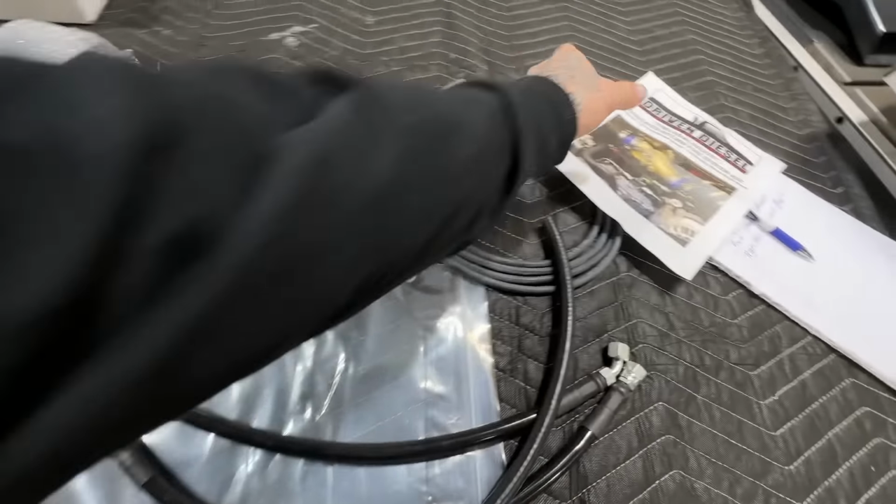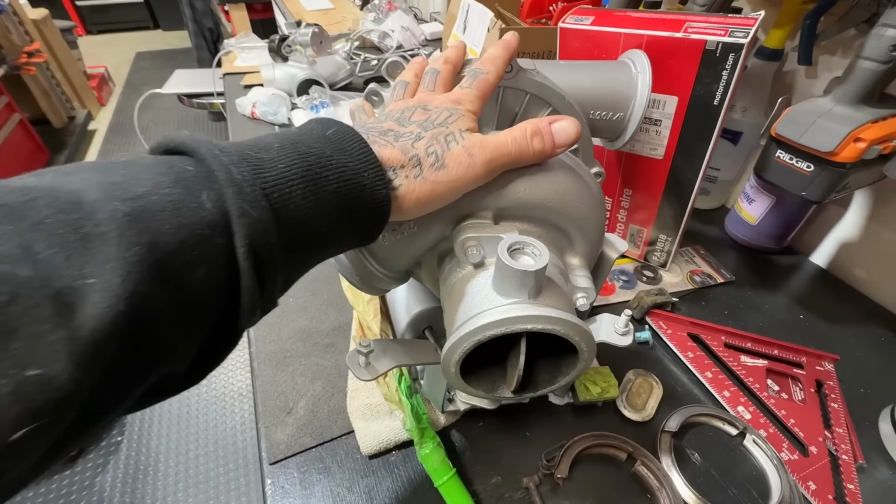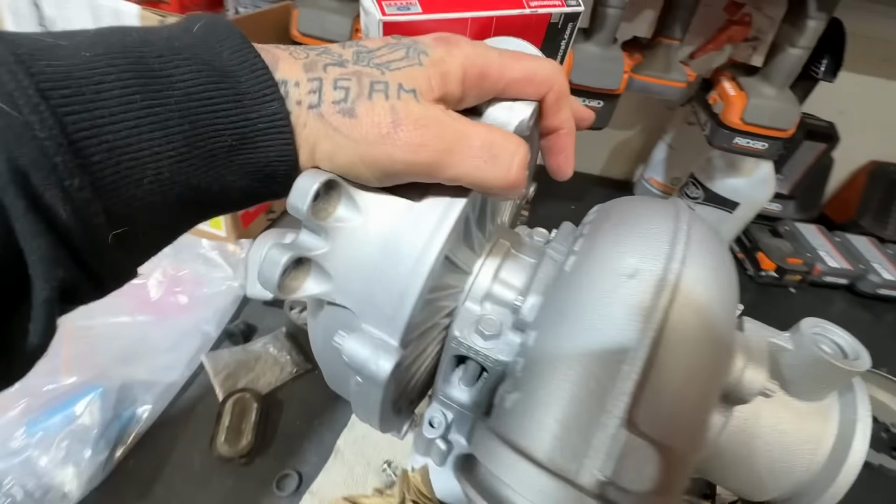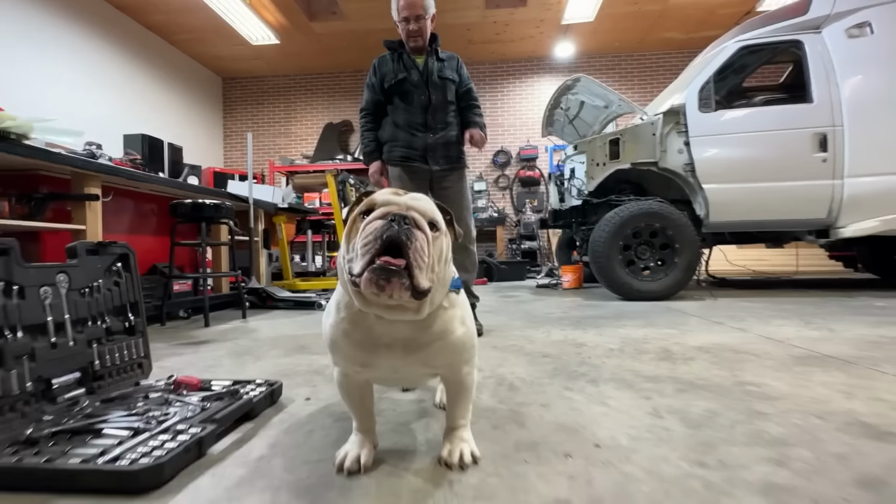But this is a fuel bowl delete. That's the turbo for the top of the engine. He's doing a turbo rebuild kit on that one too. It'll be bigger, better, stronger.